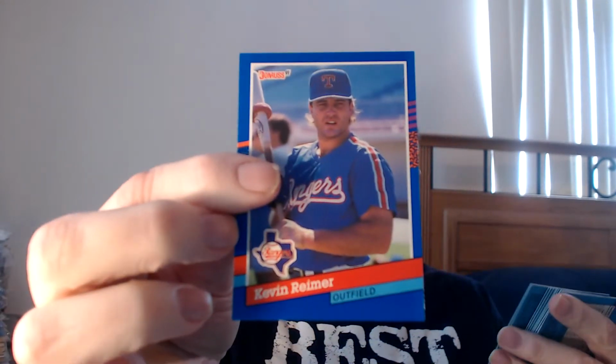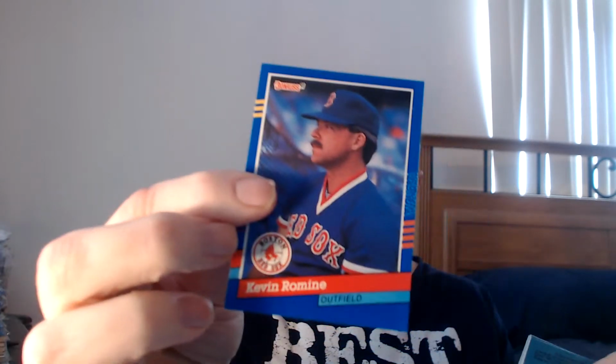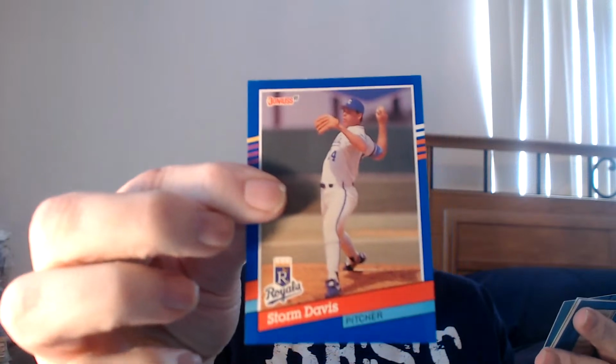Okay, next we have a Diamond Kings card, Ryne Sandberg of the Chicago Cubs, Kevin Reimer of the Texas Rangers. Then we have Rob Dibble, 2 cards here though. There's Rob Dibble of the Cincinnati Reds. Behind him was Scott Fletcher of the Chicago White Sox, Lee Smith of the St. Louis Cardinals, Juan Samuel of the Los Angeles Dodgers. Then we have Kevin Romine from the Boston Red Sox, a Diamond Kings card of Kurt Stillwell of the Kansas City Royals, Storm Davis of the Kansas City Royals.